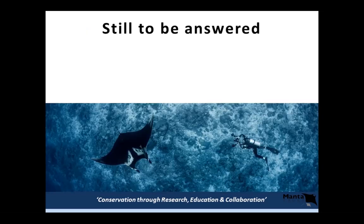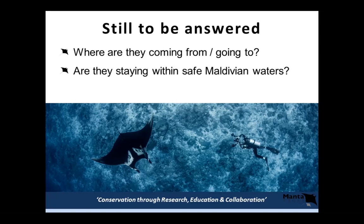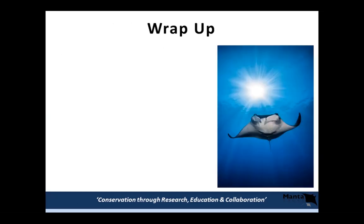So some of the things that we still want to answer with this population are, where are these oceanic manta rays coming from and where are they going to? Are they staying within the relative safety of Maldivian waters, or are they spending much of their time outside of Maldivian waters on the high seas? And is the population of manta rays that we're seeing in the Maldives connected with the population over in Sri Lanka?